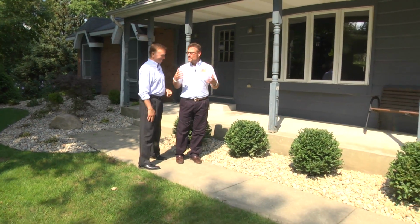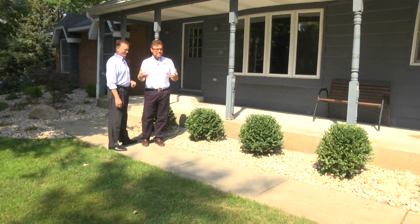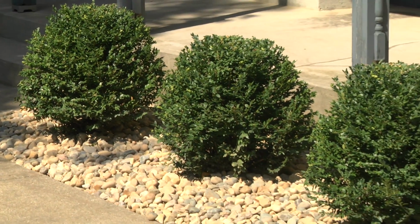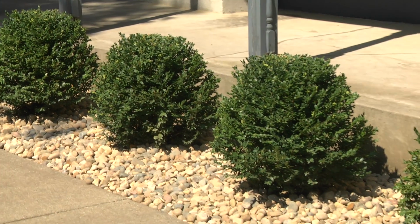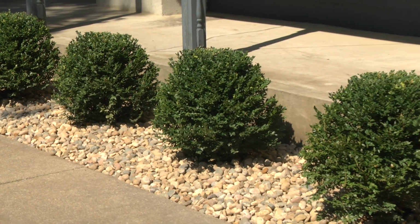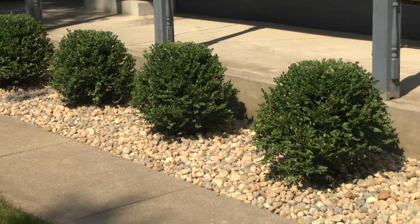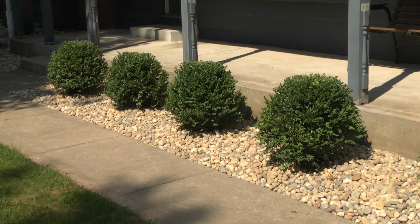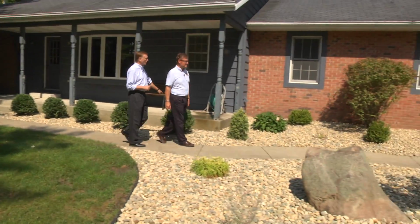Now, Craig, what we did was evaluate the existing plantings and that. These boxwoods actually were here, and we felt that they could get plenty of life out of them, and so we elected to keep those. We just added the weed barrier and the stone ground cover to make it low maintenance. Well, they caught my eye right away. They've held up well, haven't they?